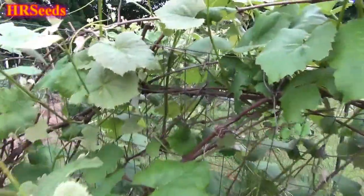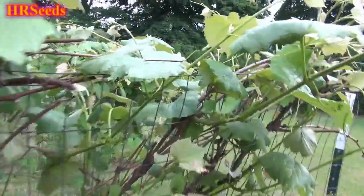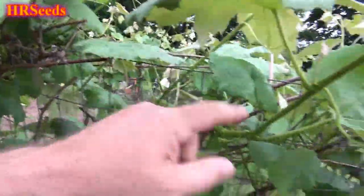Let's see here. Has this one got grapes? This one might not. Yeah, a couple here with grapes on it. Didn't get all the buds. A lot of these plant branches are bone dry, though. Here's some grapes here. I'll get a few clusters off here if the insects don't completely destroy it like they usually do. And again, some grape clusters on here.